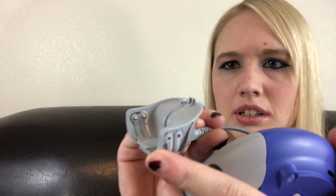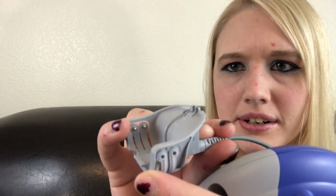This is a little piece that hooks up to your neb, and I'll show you this clip of right here of what it looks like and how it's being set up. And so all it does, it just hooks up to these little metal prongs right there to let it know that it's being connected.